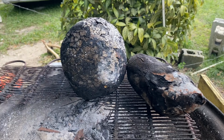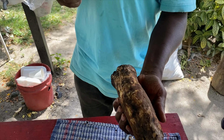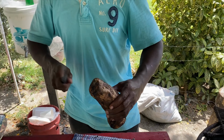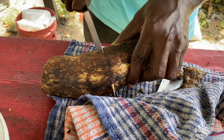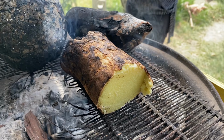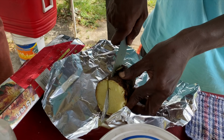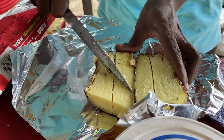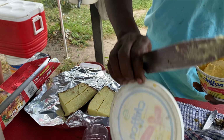Yeah, man, sweet potato and breadfruit. They come. I'm gonna roast. You just have beat if you get the shell off of it. No, it's a bit too soft. Oh, soft as well. Butter. Yeah, man, of course, man. Butter, every butter, not nothing.